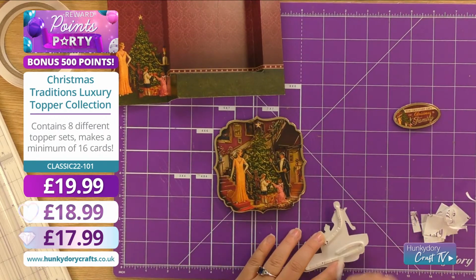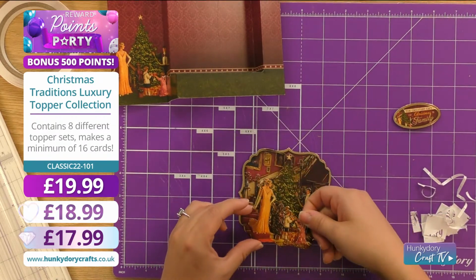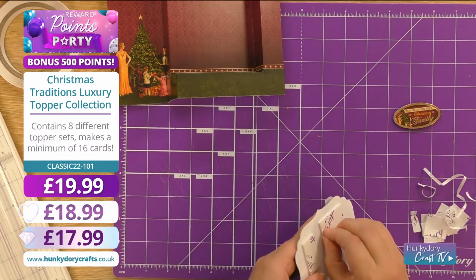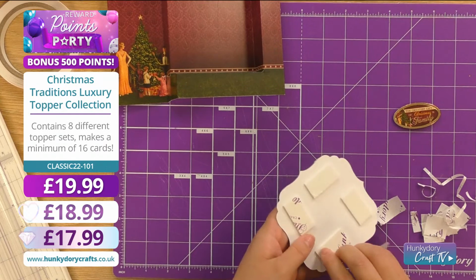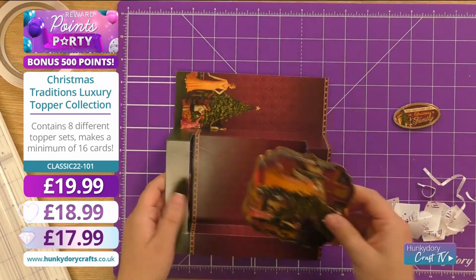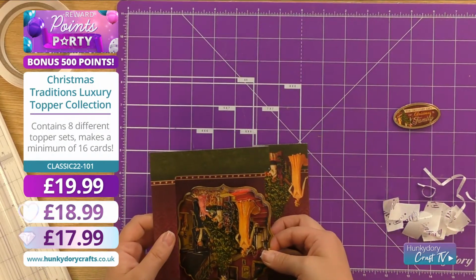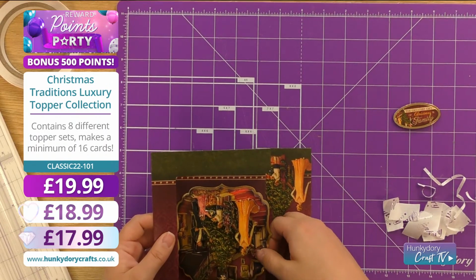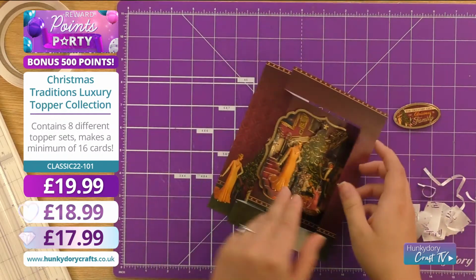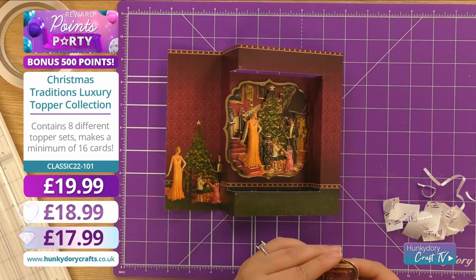It does. So popping this last layer on now, and I've already got all my other smaller elements on from this topper set, and then this is going to fit in the center of that card. I'm going to add this onto here. I just want to make sure it is as central as possible in that space. It will hang over ever so slightly, but once you've folded it, it will still fit in your card blank.